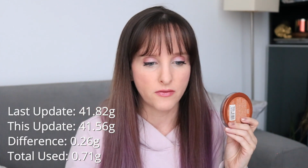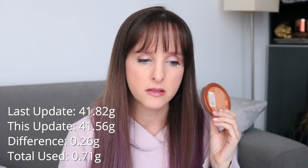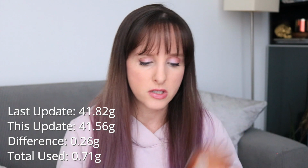Like, even though you can still kind of see the lines, it's really, really flat in the middle. So I feel like I did pretty good progress on this guy, and I'm ready to roll it out. Last month, this was 41.82 grams. It's now 41.56 grams. That's a difference of 0.26 grams.